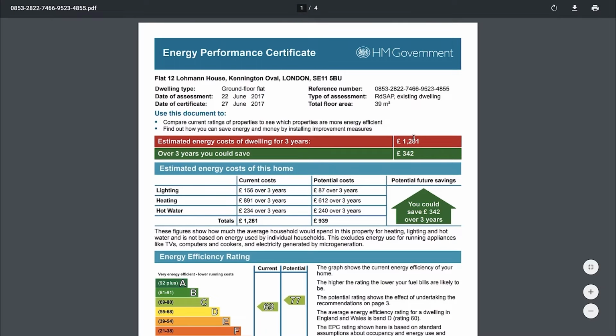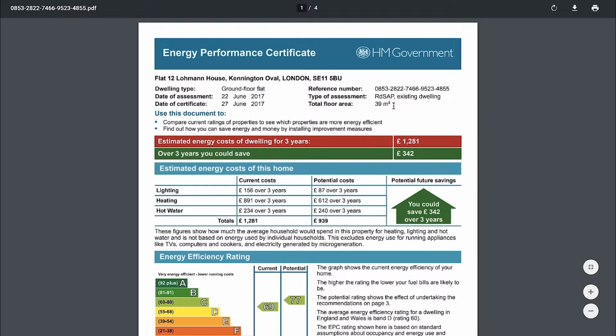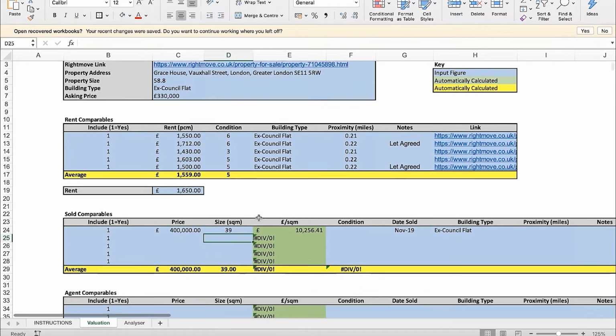The reason we need this is when we open this up, it will actually tell you the size of the property. Now the size of this property is 39 square meters. So this is what I meant, that sometimes this is not exactly accurate, but the true size is 39 square meters, and this is done by the Energy Performance Certificate people when they viewed the property, date of assessment 2017, so pretty recent. So this is the size here, which is 39 square meters. So I take this, I put 39 here.